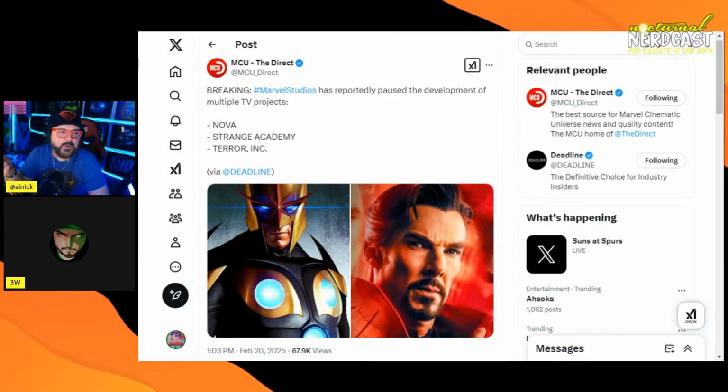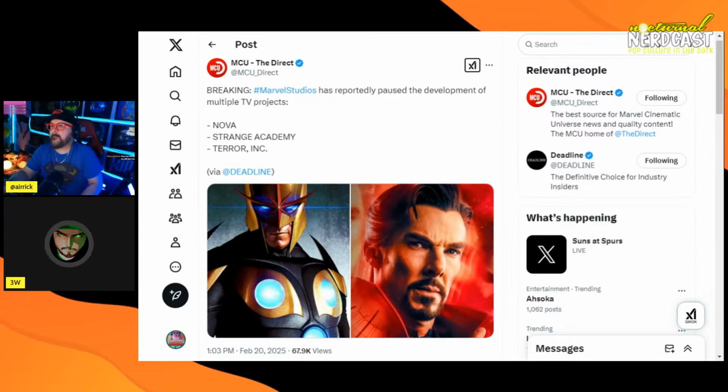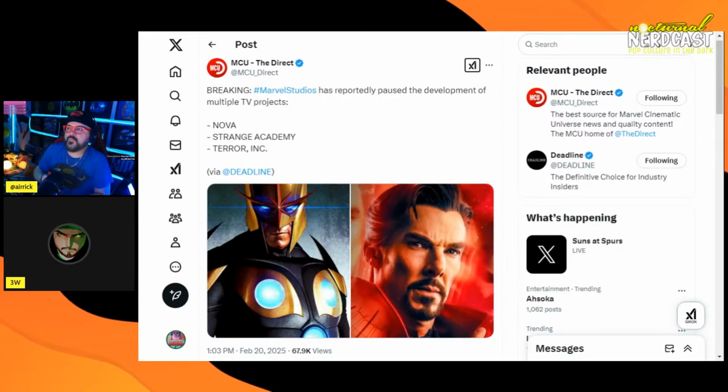Now, Strange Academy was supposed to be animated at one point. They didn't say anything about whether it was live action or animated in the beginning. And then the very next week, the update was it was going to be an animated show, but they're not moving forward with that one. I don't really care about that or Terror Inc., but Nova I wanted because everything I was hearing about it sounded really good to me. I felt like there was really good pacing into Nova as a series. So I'm a little confused. I wonder if it pauses just temporarily to reshift the direction of where they want to go.